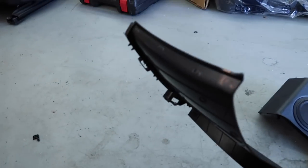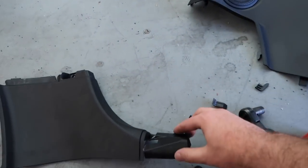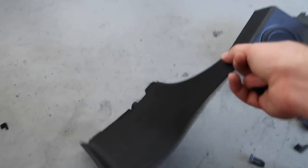And the way the clips are held in is into the actual carpet. I've never actually seen that. So actually I broke all the clips on that. And actually I broke this piece as well. So this entire piece needs to be replaced.